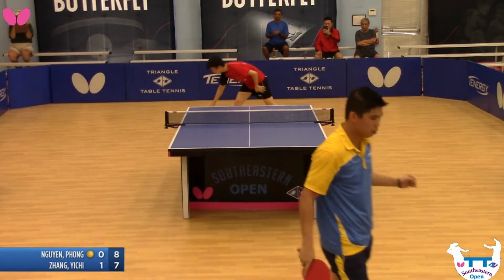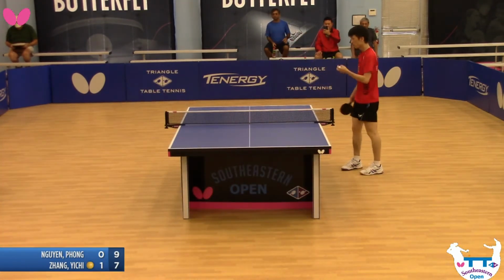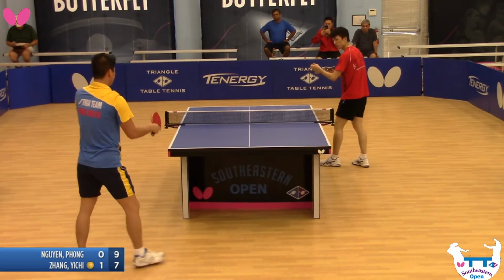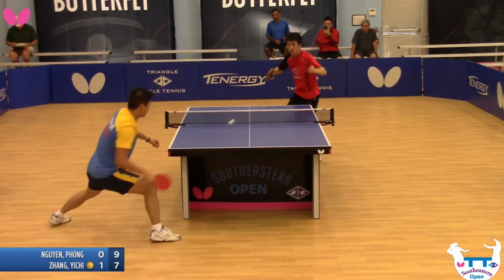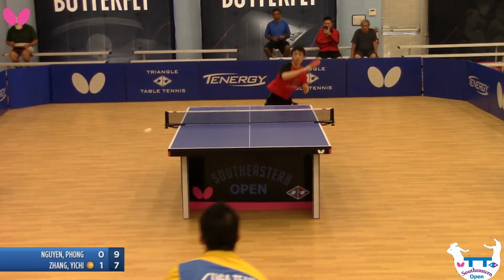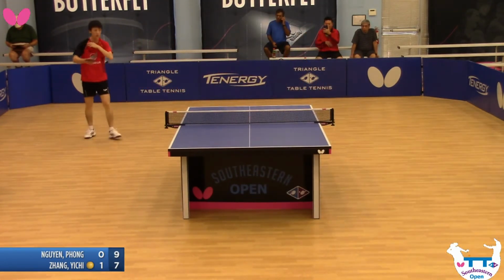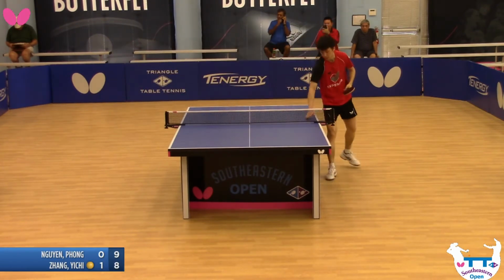Well, beautiful block. This blocking is at least 2,700. Those are shots that many players, even at the 2,600 level, don't even touch. And Zhang himself was not prepared for it to come back. Looping cross-court shot, really, really nice.